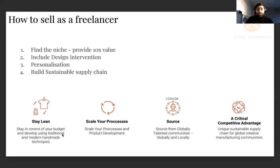A big part of adding value is design intervention. If there's no design intervention, the lifespan of your business is going to be very small. So keep that in mind.